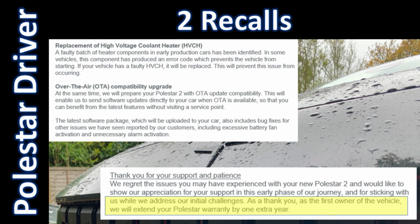So the car is now booked for early December, and they told me it could take up to 3 days, so they'll provide me a courtesy car that I can use while my Polestar is getting updated.